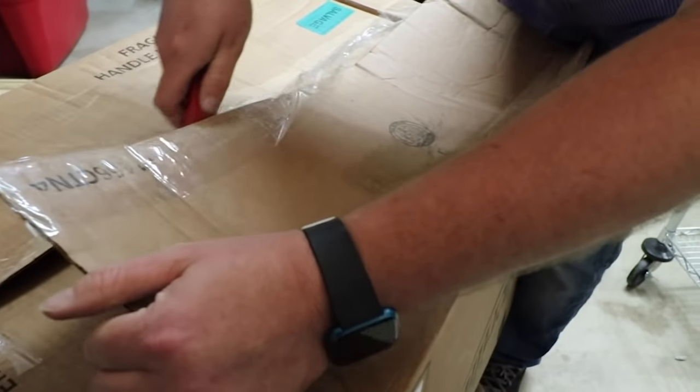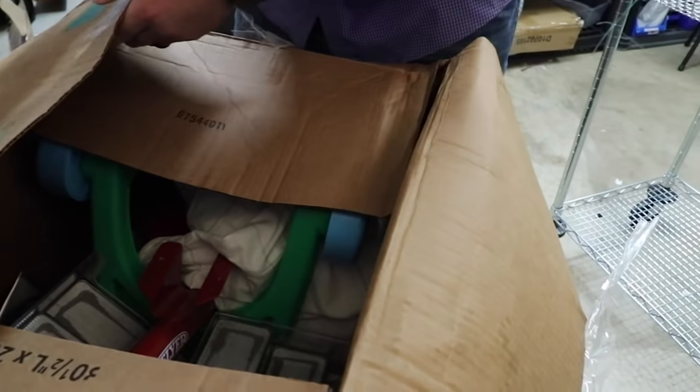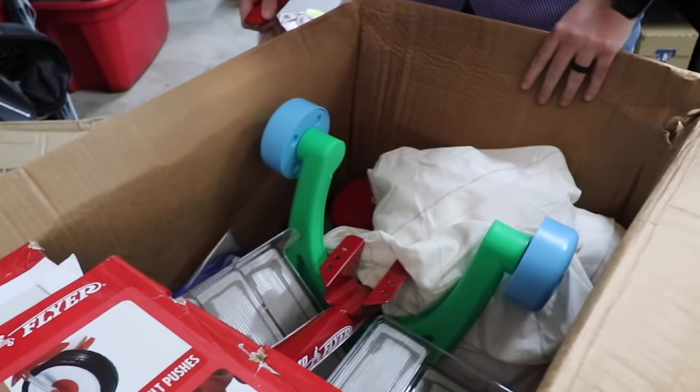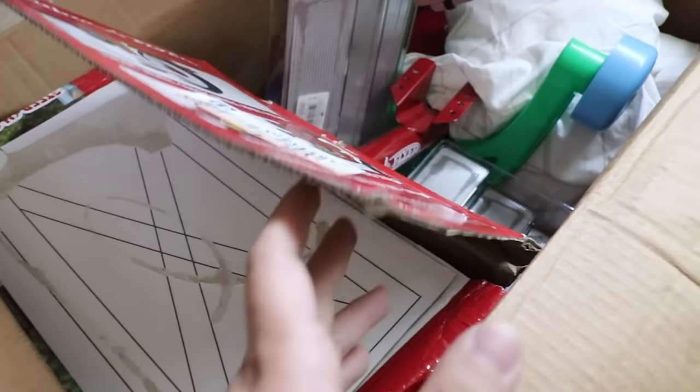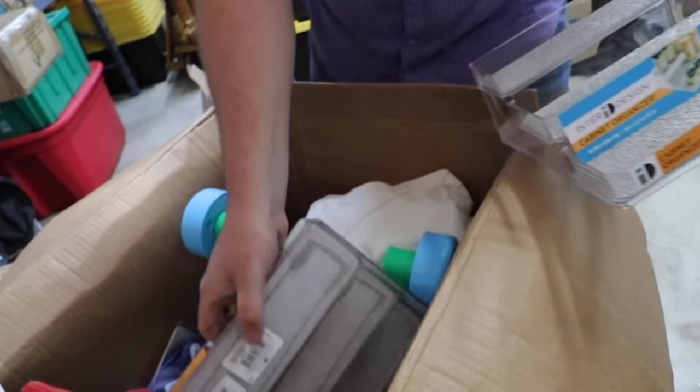Got a feeling. Whoa, there's a lot of stuff in here too. There's a lot of stuff. It's crazy in these boxes. There's just so much stuff. Look at this. Looks like part of it's right here though. So let's go ahead and get these out.